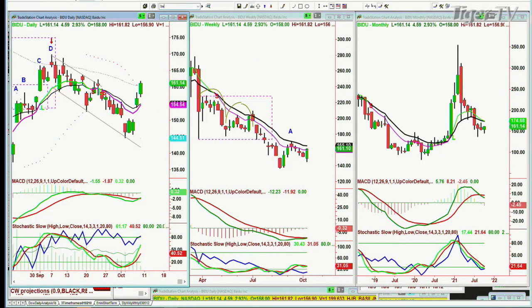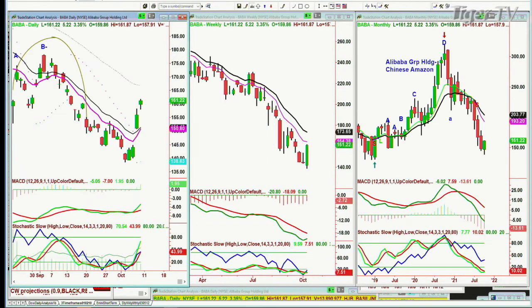Okay, Baidu. So I said yesterday I can see a bounce coming. Yep, there's another bounce today. It was one of the better ones. We were looking at Baba, Alibaba. Also a bounce, but I think the chart formation of Baidu is a lot better, because it never even got close to the left side low.